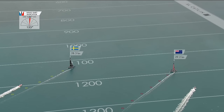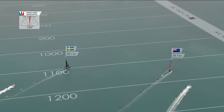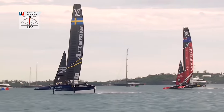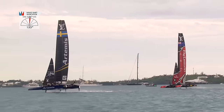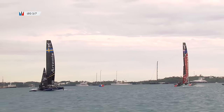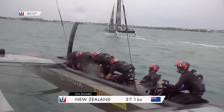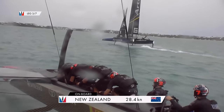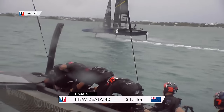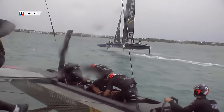Slight right-hand shift as our indicator is showing up there, but both boats aiming for that right-hand side. The Kiwis probably took a slight advantage on that shift. It's wet out there, right? These guys are all a little bit moist on board, not just from getting fire hosed by the boat, but it's pouring rain. At this stage, I don't know if they feel it anymore. I think these guys are very used to being a bit moist on board.